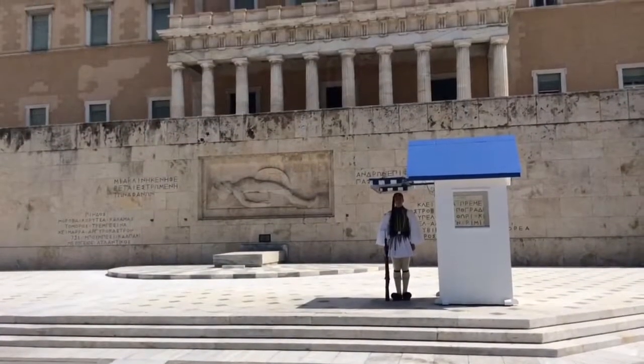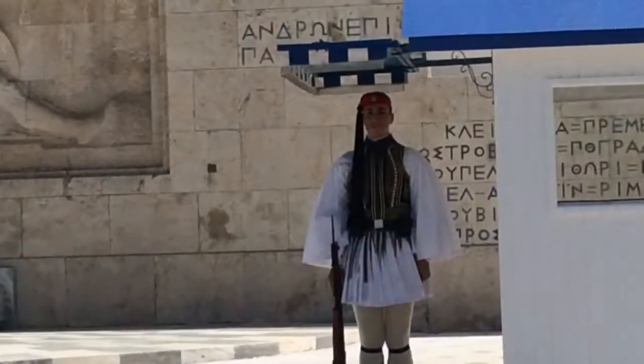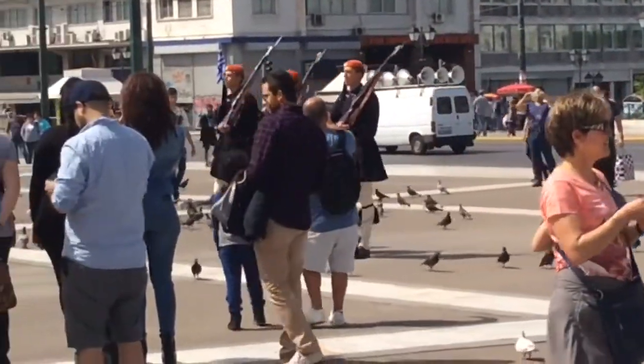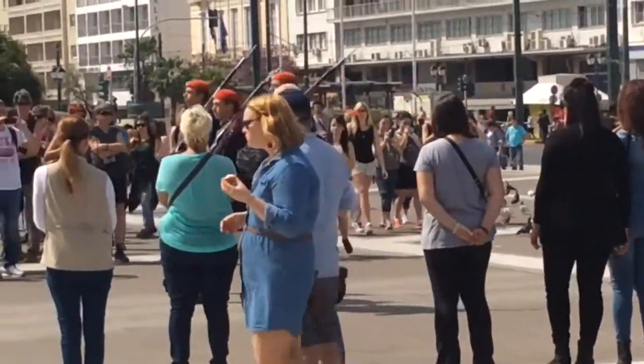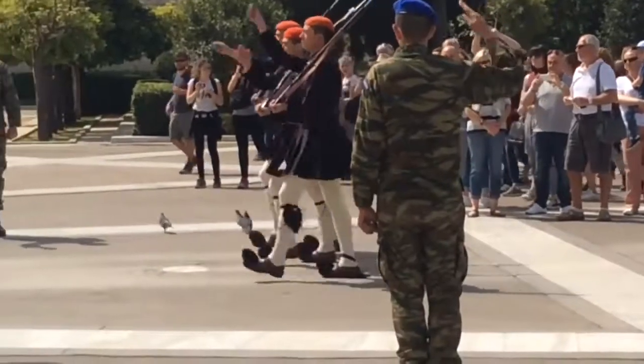Within a short walk from the Plaka Hotel and the Acropolis, through Syntagma Square, is the Parliament buildings. The Greek Parliament is housed in this imposing building. It was erected between 1836 and 1842 as a royal palace, but the Parliament has resided here since 1935.